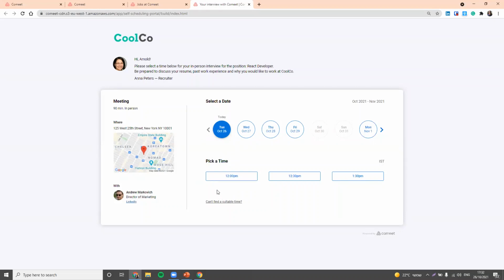If for some reason a candidate doesn't find a slot that suits them, there's not enough options or these options just don't match their schedule, they can click here on "can't find a suitable time," and then they'll be able to allocate 3 or more slots that they are available. This will already really shorten up the coordination and scheduling. So this is also another feature, part of the feature that you should be aware of.